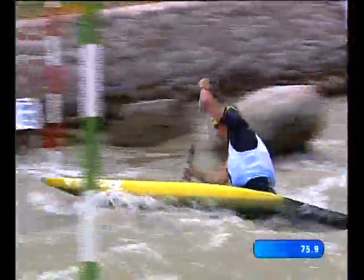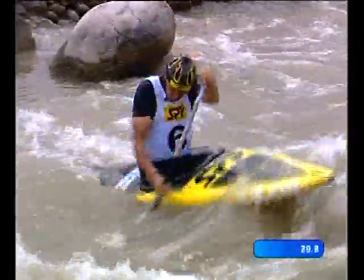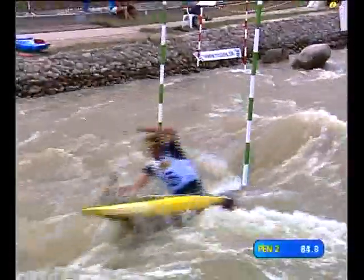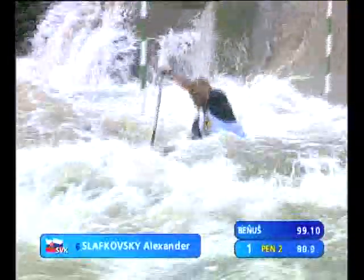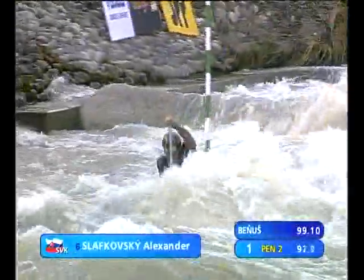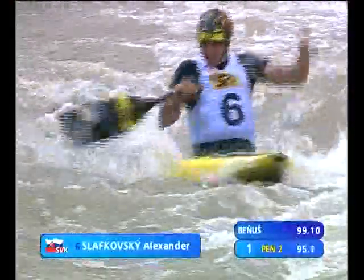One athlete gaining confidence on this World Cup circuit is Slovakia's Alexander Slavkovsky, taking a 2-second penalty on that upstream gate. Can't let it be a distraction. He's put it behind him as he works his way into the big drop, where keeping your boat high and light and on top of the water where it can move the quickest to the finish. Alex is doing that perfectly.